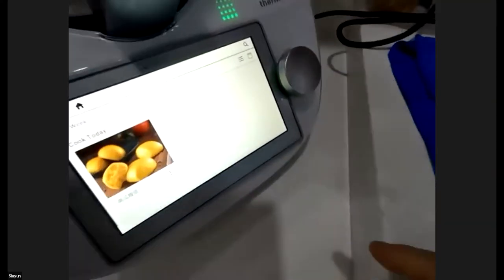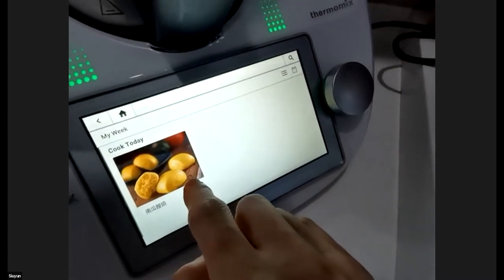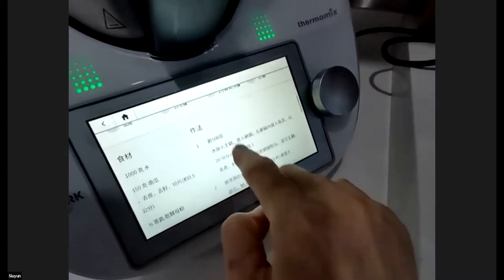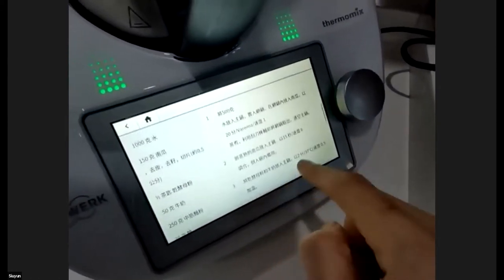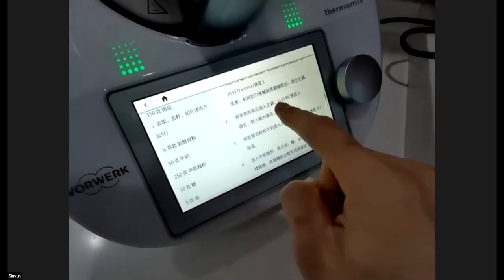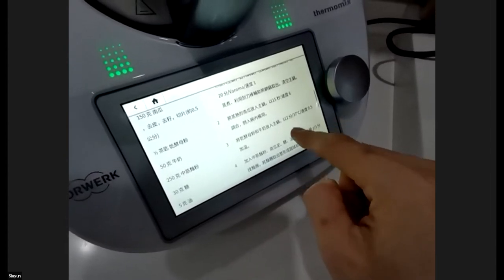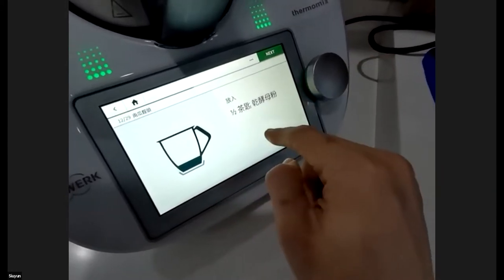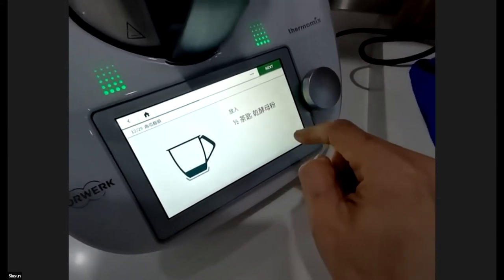Okay, today I'm going to make pumpkin mantou. Maybe I'll show you this. Let me just turn it. If you can see it here, I have added this recipe to my Cookidoo, and here are all the steps. This is Mandarin, but actually we also have an English version. I have already steamed my pumpkin, so I can jump straight to this third step. When I click it here, it will go straight and ask me what I need to put in.